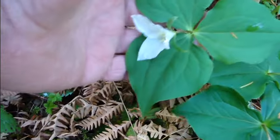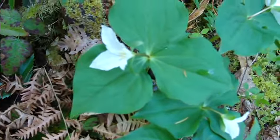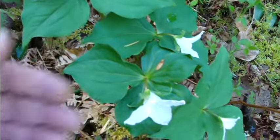And then right behind it all, we have the Trillium. Trillium ovatum. And this one means tri-lily. It has 3 petals, it has 3 sepals, and it has 3 leaves. But this is a nice little bush of them. They'll all have single stems going down, but they're just bunched together is all. Absolute beauties.